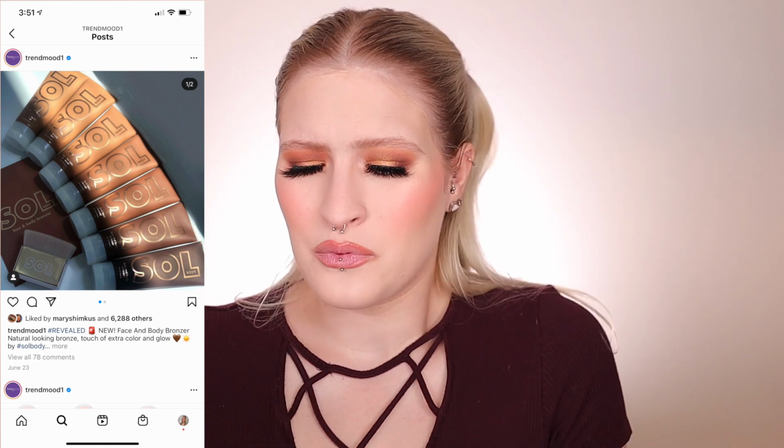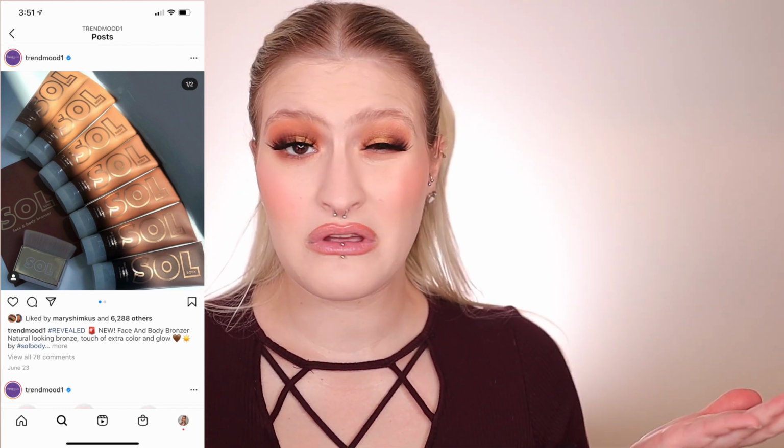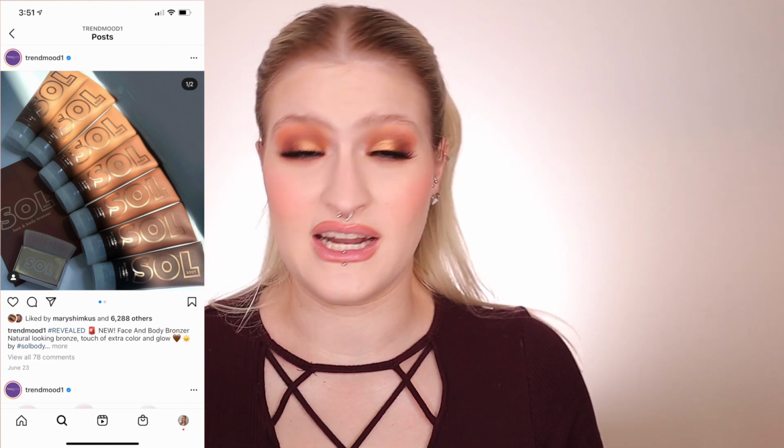But yeah, I don't see the point in body bronzers just because they're gonna transfer to your clothes anyway, and then like, what if they stain your clothes and you can't get it out and then your clothes are ruined? Like, I really can't get behind that. But if one is transfer proof, maybe I would be more inclined and feel differently than what I'm feeling now. But as for this product, I'm gonna have to pass.